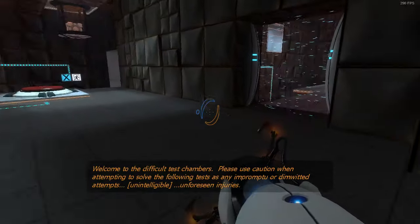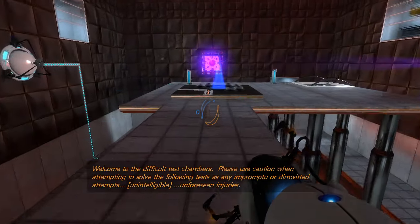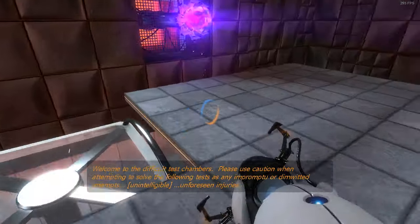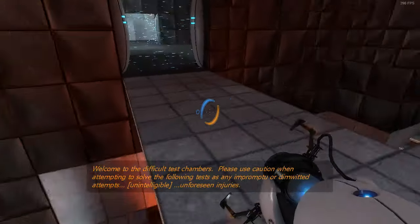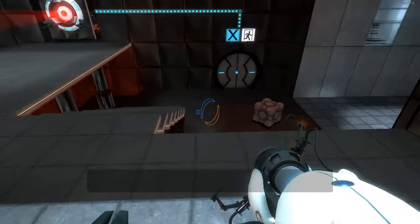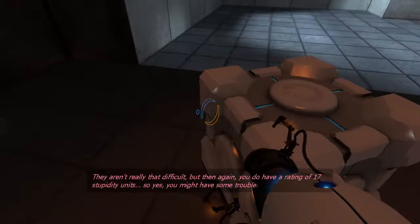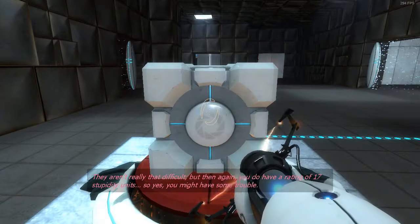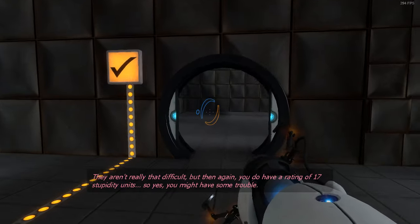Welcome to the difficult test chambers. Please use caution when attempting to solve the following tests, as any impromptu or unwitting attempt will cause unforeseen injuries. They aren't really that difficult, but then again, you do have a rating of 17 stupidity units, so yes, you might have some trouble.